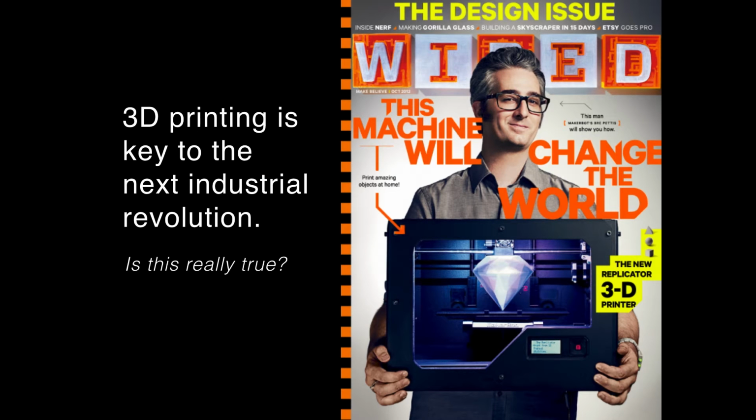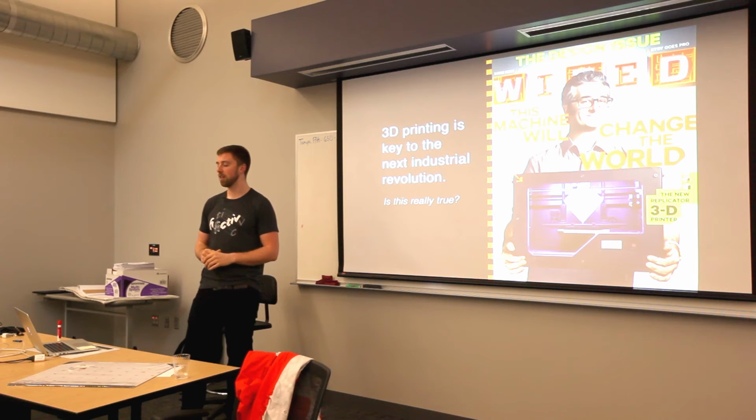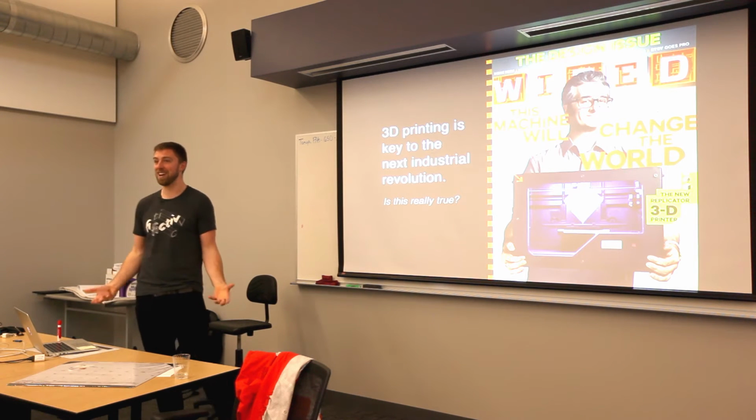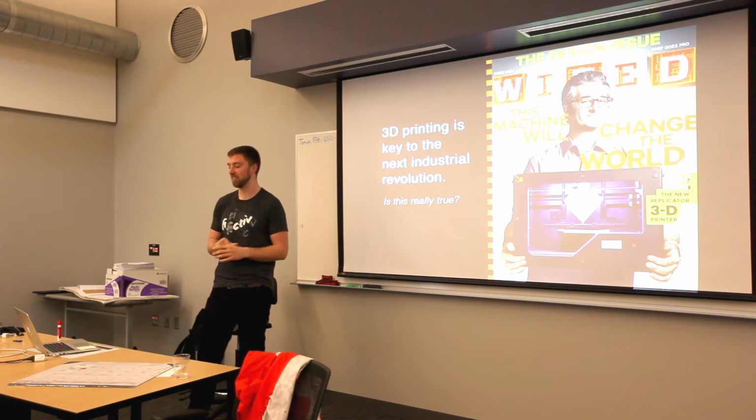This is basically saying that this machine is going to change the world. This is Bre Pettis, right? CEO, founder of MakerBot. And he's holding this machine and it's saying that 3D printing is going to change the way that we manufacture today. It's lauded that, in the hardware industry, 3D printing really is that next industrial revolution.